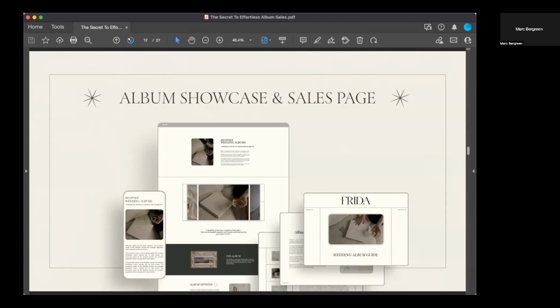The album showcase and sales page is completely customizable. So we've got 11 designs to choose from, and you just choose the design that is most similar to your brand, and then you customize it further for your brand. So changing all the colors, the fonts, the layout, even you can change the photos in there, but as I said before, all of the photos that you see in the template you will get, plus a little bit extra.